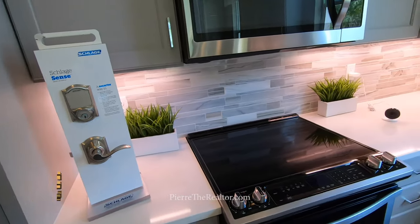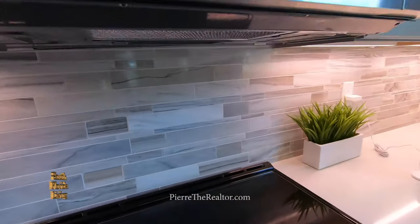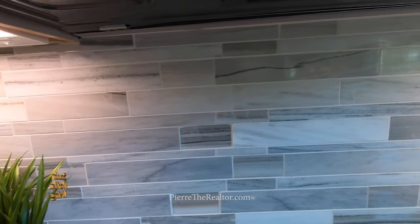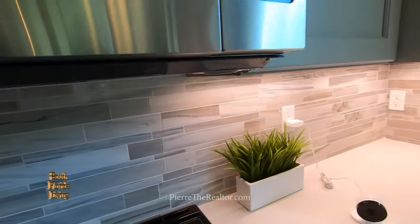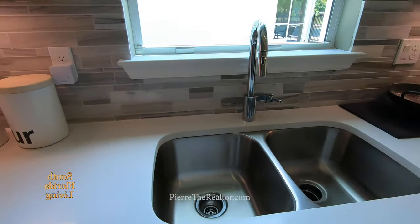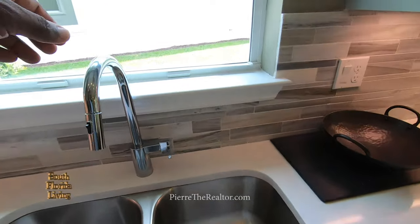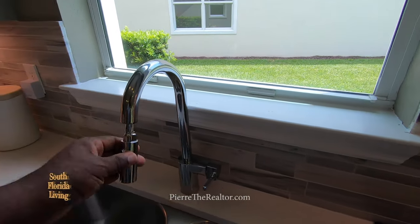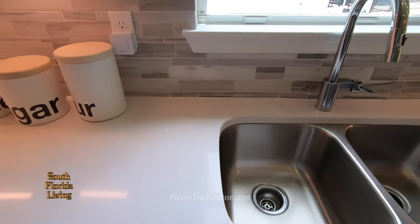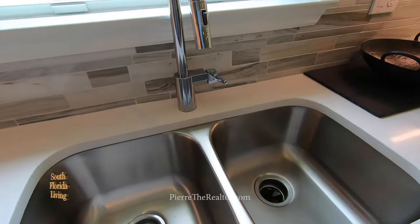Or you can do your own vibe, you can do whatever you like. I love the backsplash here to try to make it look like stacked stone. It got a little stacked stone vibe to it. Love the backsplash. You got an inch on the slab, undermount the sink, beautiful gooseneck faucet. Nice. Dual sink.